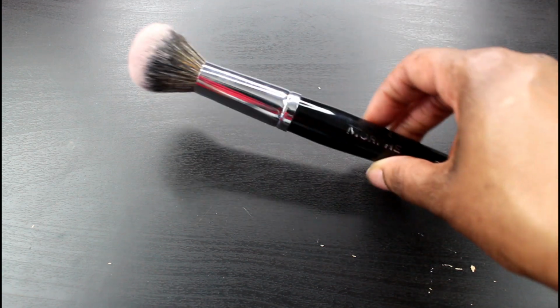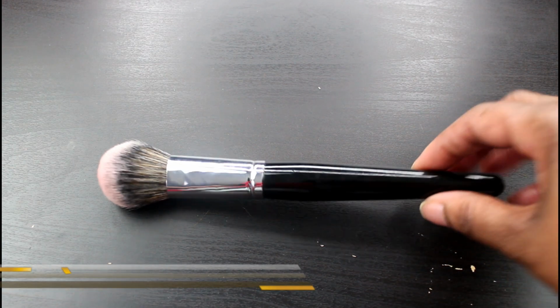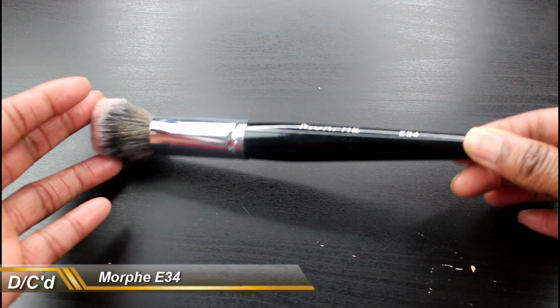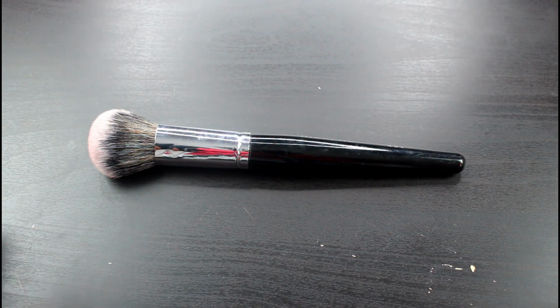Let's move on to, oh no, not true. I think this is the category of brushes where a lot of the brushes I discovered that I really like are no longer available. And this is one of them. This is the Morphe E34. Morphe no longer sells this particular brush. They do have another new version of the brush, and it retails for $19.